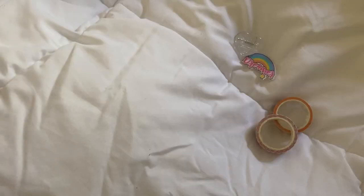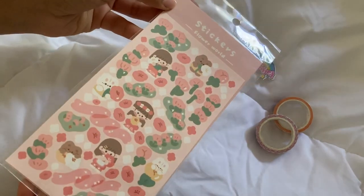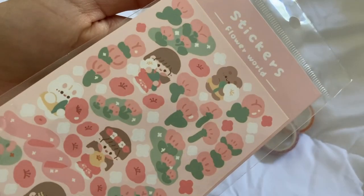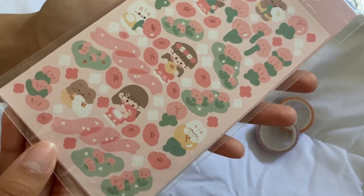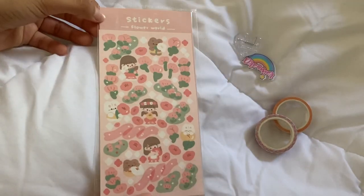This next pack of stickers I got is probably my favorite. I just love the color scheme. I love the little creatures, the little bears holding, oh, it's bears and bunnies. Oh my gosh. The bears and the bunnies holding these cute little flowers, and then the little girl holding the flowers. Oh, I love it. And the colors are just so beautiful.